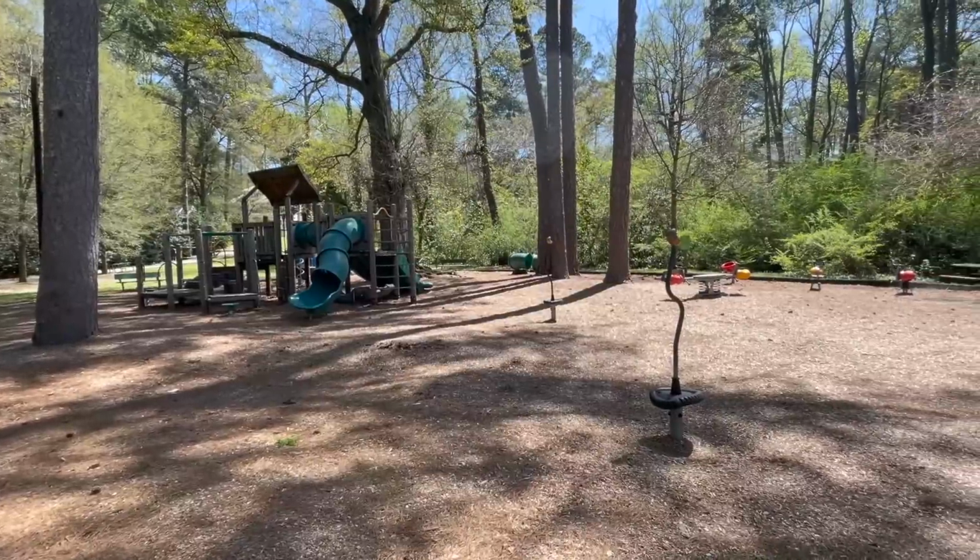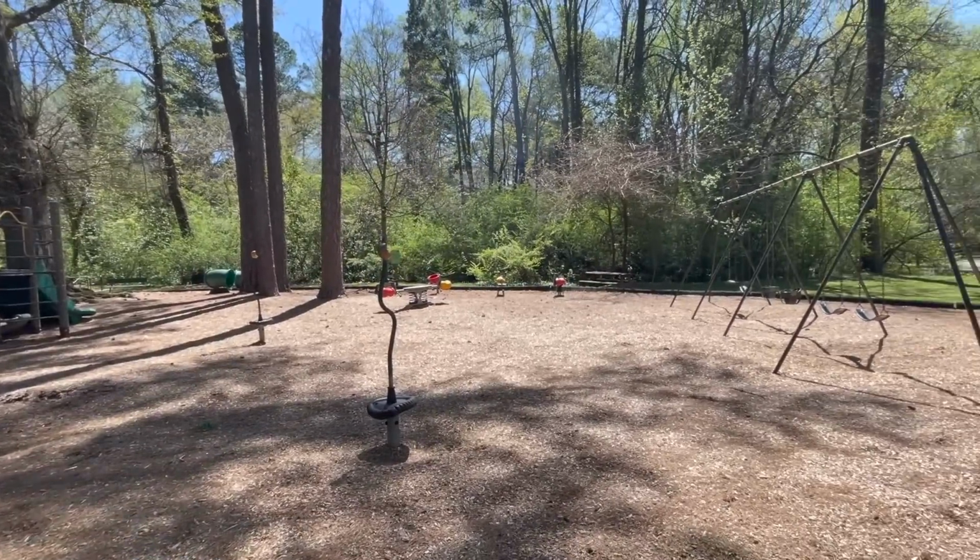So if you're wondering if the Beltline goes through Buckhead, well, it does, but it's a very small portion of Buckhead, the very southern tip of Buckhead. So this is Ardmore Park behind me, a cute little park. We're really close to Piedmont Hospital.